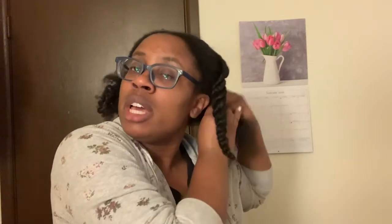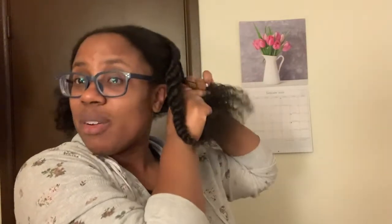I'll do a 3-strand twist. We're gonna take it out the next day. And I usually use a leave-in conditioner. I'll oil my scalp first, then do a leave-in conditioner. I'll brush it out to get any loose hairs out. And then after that, I put in the curling cream, and then I lay it down with some gel to put my scarf on. And that's my wash day.